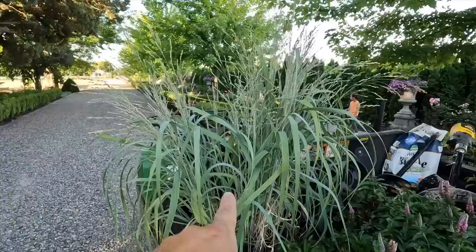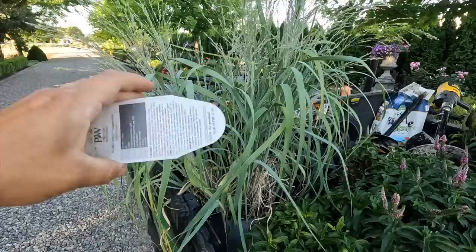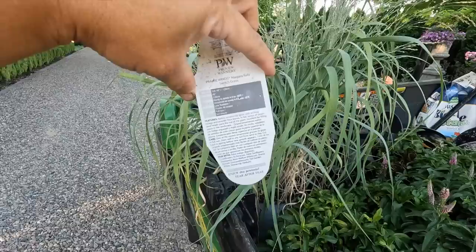I'm not sure. We'll see what happens over there. But this one grows 4 feet tall. I don't know a whole lot about it yet. Oh, 4 feet wide, dang. Zone 4 through 9. Okie doke. So we need to make sure that this one has space to spread out.